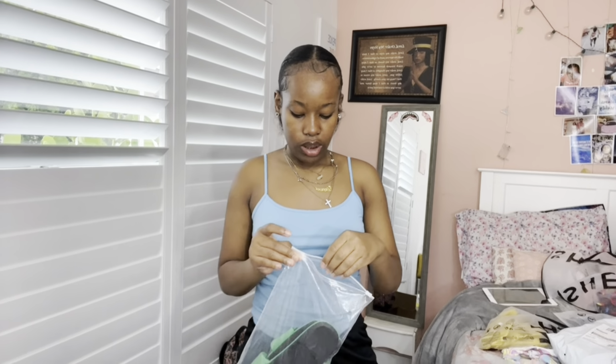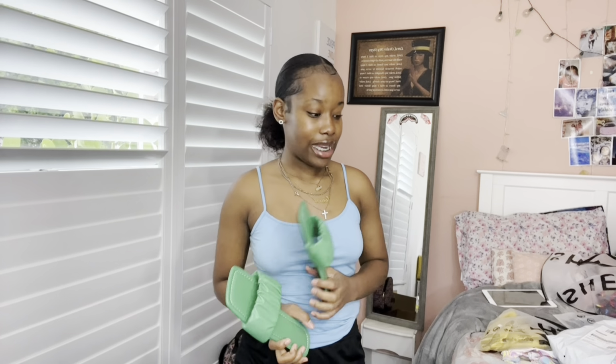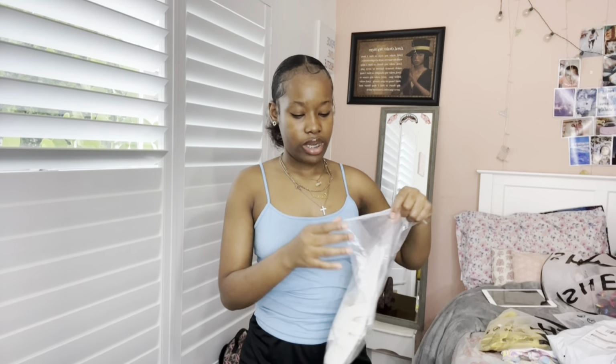These green ones, which were supposed to go with the dress that I had on, that green bluish looking dress, but the colors didn't match. A lot of the colors looked like they were supposed to match, but they didn't. And it's just these green ones. They have like a little scrunch up thingy right here, which is cute. And then it's supposed to go with that bag that's on the way that's still not here. But I guess I'll just show y'all the bag when it gets here.